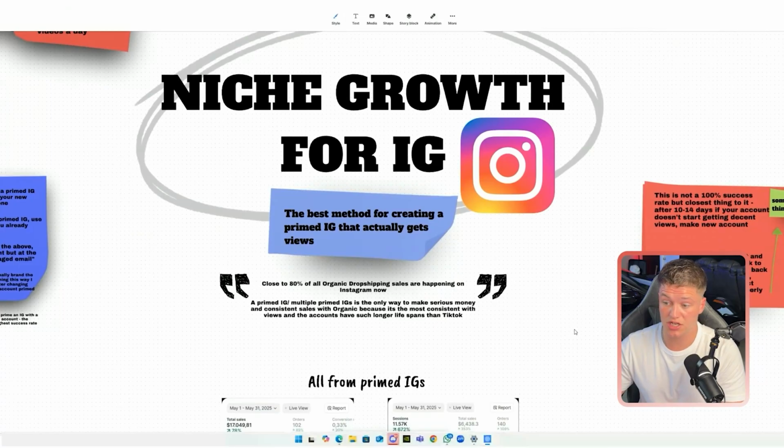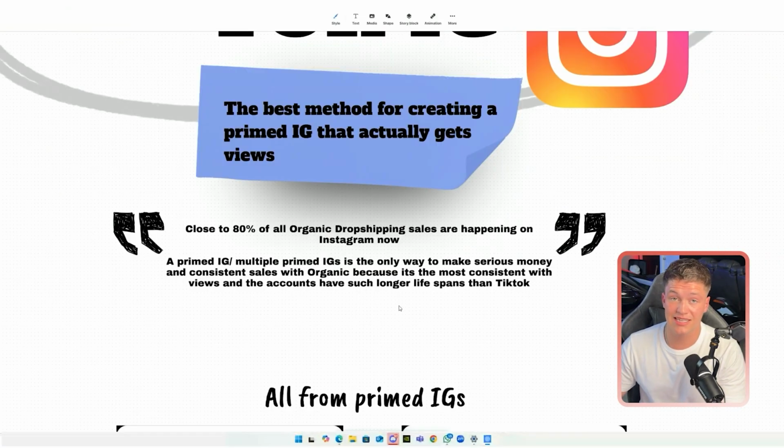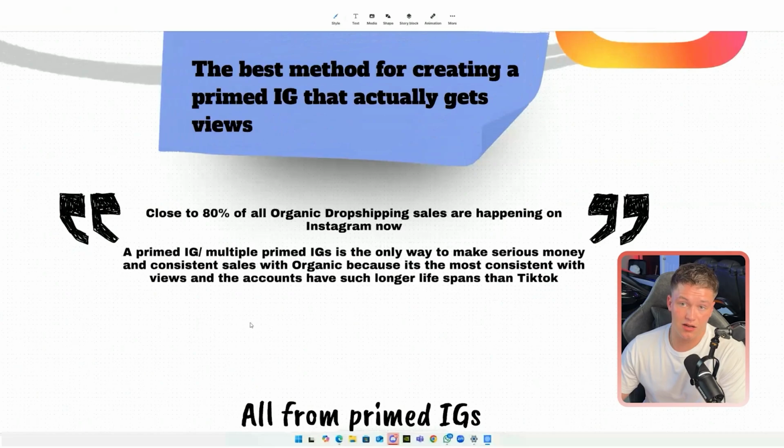Now we're going to get into the full strategy in just a second, but before we actually get into what it is, I want to explain why it's such a big deal and why this method in and of itself is one of the biggest things this space has seen in a while. Honestly, in terms of solving a huge problem that everybody has, it's kind of crazy. A lot of us already know, but if you don't, close to 80% of all organic dropshipping sales are happening on Instagram right now.